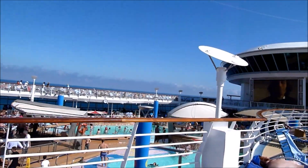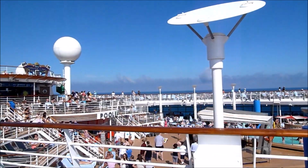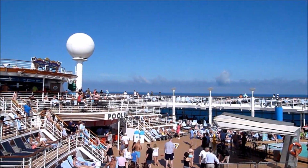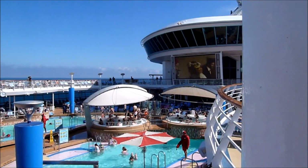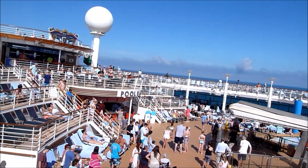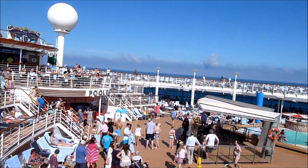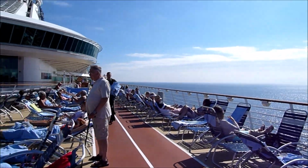It's the main pool area. Down here, just to give you an idea of what it looks like. Hot tubs in the back there. Wow, we've got a full list of sign-ups, which is great. Good competition. As you can tell, this is where you want to be.